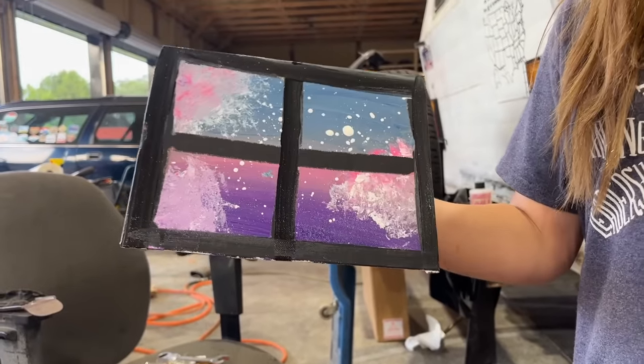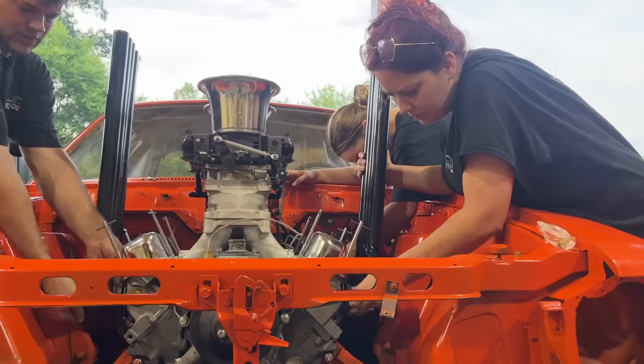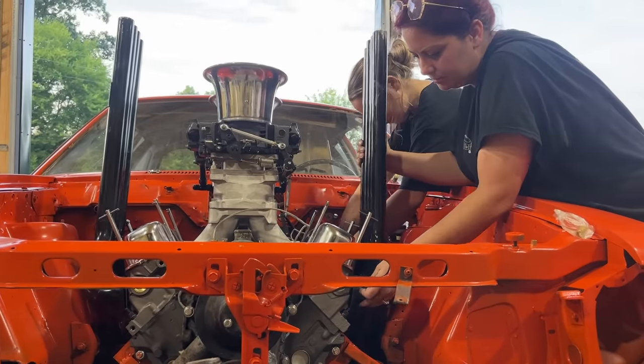Cool, very good. You have paint everywhere. Yeah, I know. Hopefully all the bolt holes line up. We never tried to put all the bolts to them.